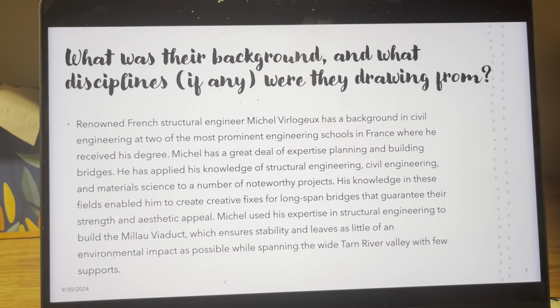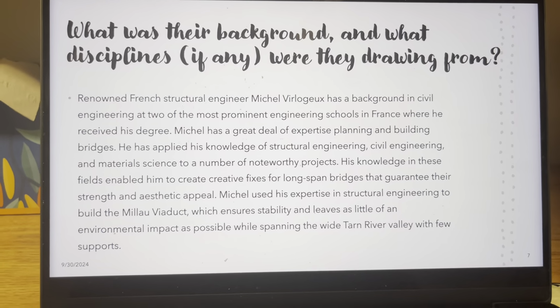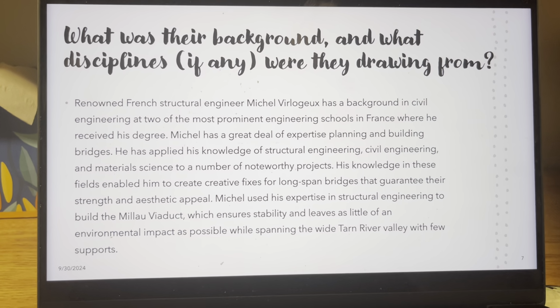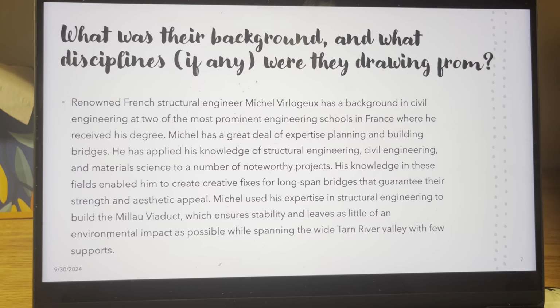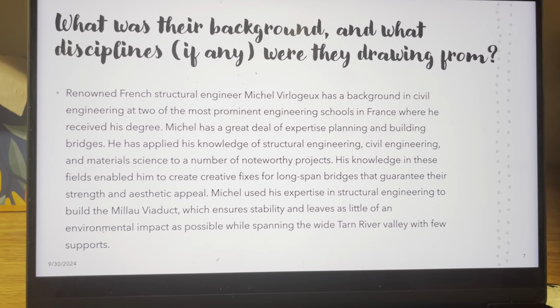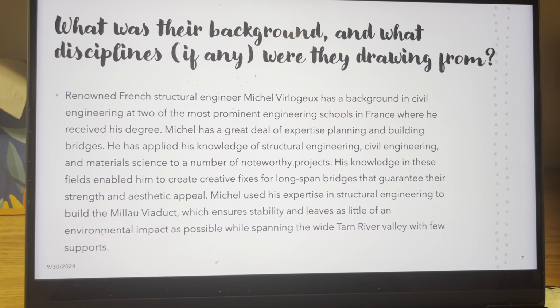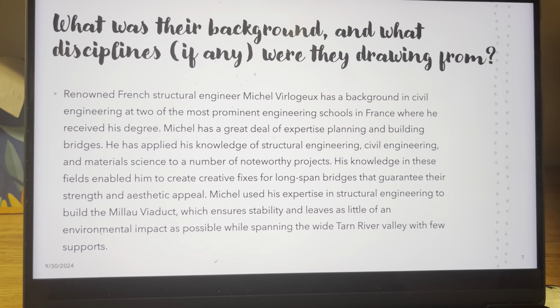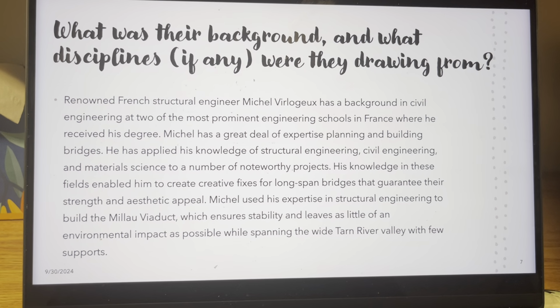What was their background and what disciplines, if any, were they drawing from? Renowned French structural engineer Michel Berlacheux has a background in civil engineering at two of the most prominent engineering schools in France, where he received his degree. Michel has a great deal of expertise planning and building bridges. He has applied his knowledge of structural engineering, civil engineering, and materials science to a number of noteworthy projects.